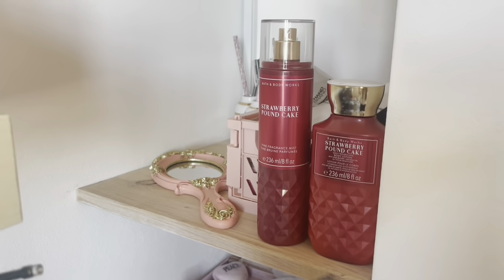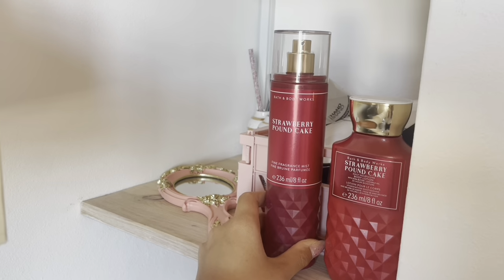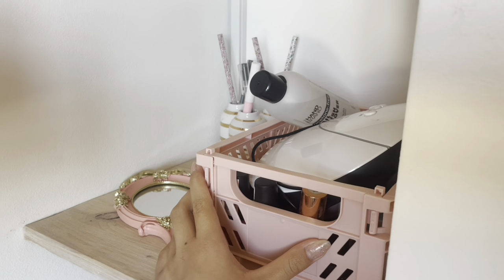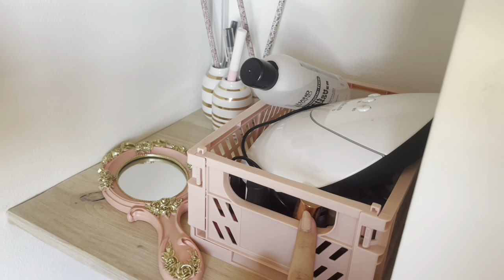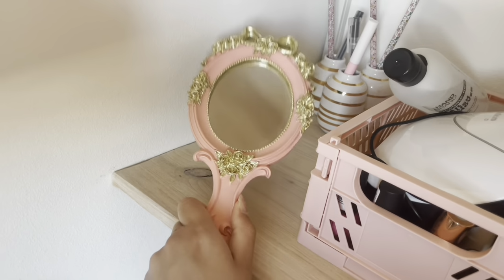And then this is the next shelf. I basically have the strawberry pound cake bunny mist from Bath & Body Works. I have this pink box right here with all of my nail stuff, my nail lamp, and all of my gel polishes. But yeah, it is really messy, so let's not look too much at that. Then I have this little mirror and also some random things in the back.